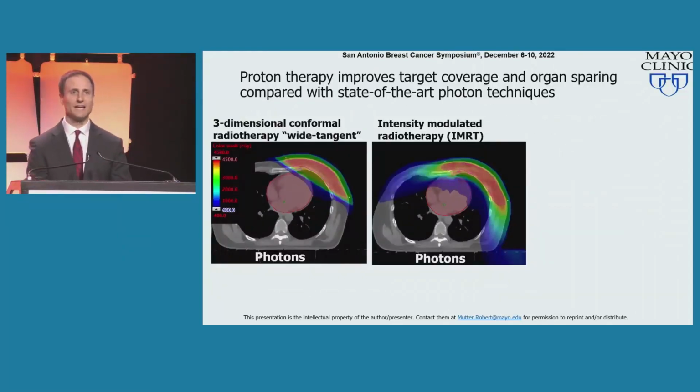Radiation therapy planning involves a trade-off between target coverage and normal tissue sparing. And on the left, you can see despite a deep inspiratory breath hold, which moves the heart away from the chest wall and compromises internal mammary nodal coverage, there's still some high dose over the left anterior descending coronary artery. With IMRT, there's improved conformality of the high dose region to the target, but this comes at the cost of a low-dose bath.